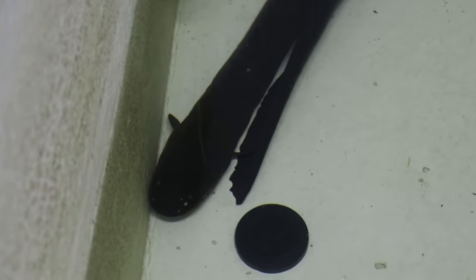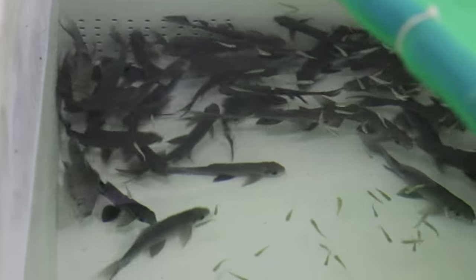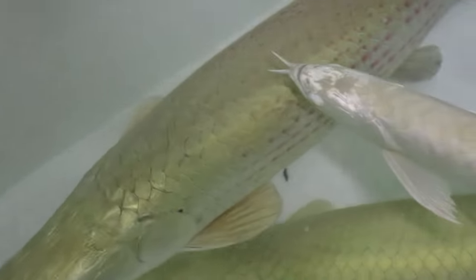Whoa. You get the shock of your life when you're touching this thing. Look at it, just waiting like an arowana. Some type of carp, Asian carp maybe? Oh yeah, black Asian carp. Wow. What's this, platinum arowana? Platinum. Silvers? Wow.